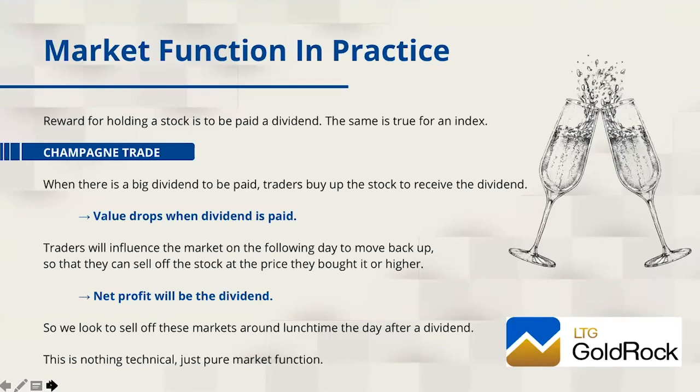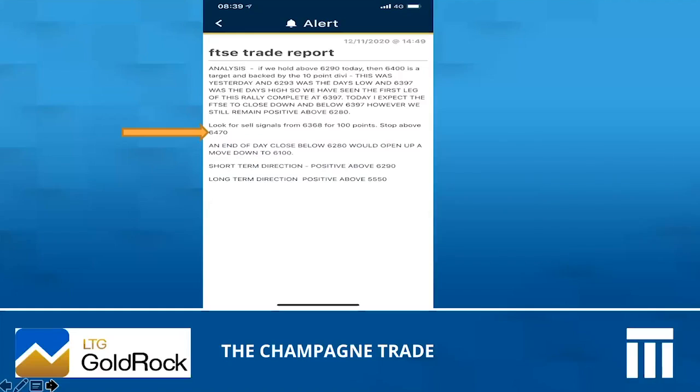We had a 9.44 dividend this week, and we saw the market rally. We saw investors buy up the market to get this dividend, but then the next day we saw a rally in the morning into the lunchtime session, which then sold off. Nothing technical. This is just pure market function. What is happening behind the scenes of the market to move the market up? This gives you a real edge in the market.